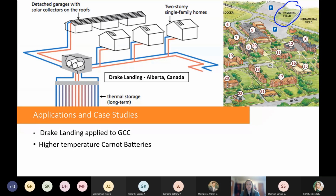This IM field is ideal for the implementation of both the underground storage and the solar panels because it is a large open field, has limited shading from nearby trees, and is towards the edge of campus. The IM field area was determined by using the measure tool in Google Maps, while the Drake's Landing parameters were obtained from their website. Drake's Landing underground storage takes up a volume of 44,500 yards cubed at a depth of 115 feet. The volume of the IM field was calculated by taking the area and multiplying by the same 115-foot depth. It was then determined that the underground storage would take up approximately 4% of the IM field.